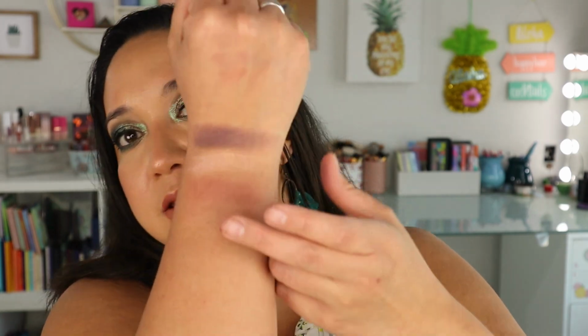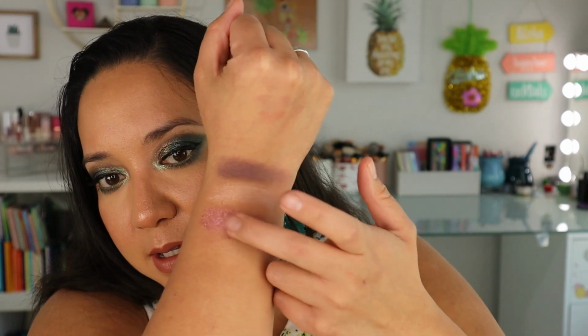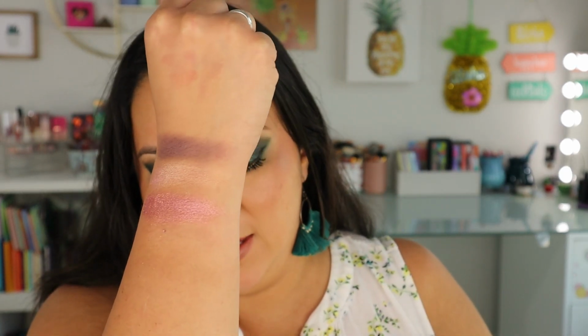Then going on to ACI 18. This one is a beautiful rosy pink. This one is a lot more intense and sparkly. Sorry, I have some staining on my arms, but that is a really pretty pink.